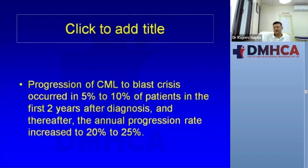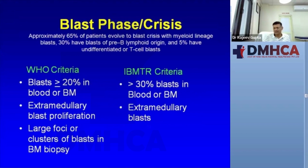And as I've told you, progression to blast crisis happens over a span of years; in the first 2 years and then onwards, the rate of progression is about 10 to 20 to 25%. So you can say that in 5 years almost all patients land in blast crisis unless they are treated. Coming to the criteria for blast phase or crisis, if we follow the WHO criteria, blasts are more than 20% either in peripheral smear or bone marrow, evidence of extramedullary blast proliferation, and large clusters of blasts in the bone marrow biopsy. Coming to the International Bone Marrow Transplant Registry criteria, it is more than 30% blasts, and there is evidence of extramedullary blast crisis.